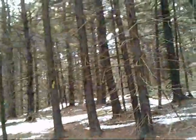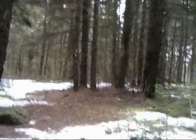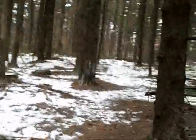Oh, there's some scat right there. That looks like coyote. I'll have to say, this is a really nice trail. Well marked. The yellow blazes. And I highly recommend it. So does Copper. It's a good doggy trail. So, looks like we turn up here a little bit. Yeah, nice. It's absolutely beautiful through here.